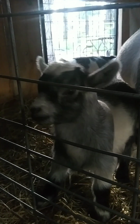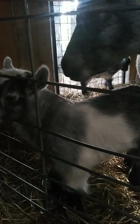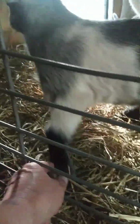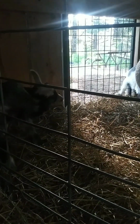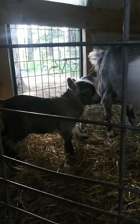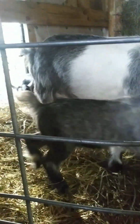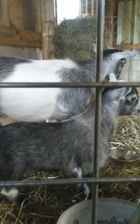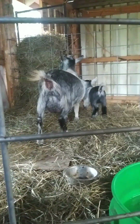So this is Boris. This is the little guy that was born with turned in paws or hooves, that they're all straightened out now. He's 2 weeks old. And it did take about 11 days for them to totally straighten out. But it hasn't slowed him down one bit. And his name is Boris, after his grandmother, Doris.